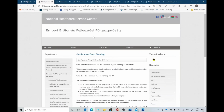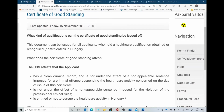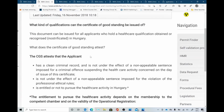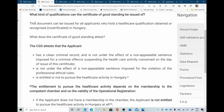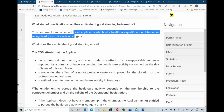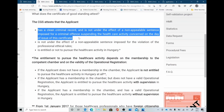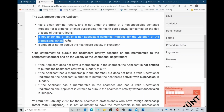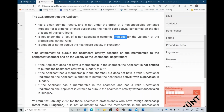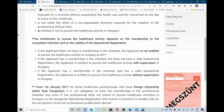Next one, certificate of good standing. This is one of the certificates that I also required or I applied for. What kind of qualification can this certificate be issued for? It says all applicants, once again, who hold a healthcare qualification obtained in Hungary. What it attests is that the applicant has a clean criminal record and is not under the effect of a non-appealable sentence imposed for the violation of the professional ethical rules, and is entitled or not entitled to pursue the healthcare activity in Hungary.